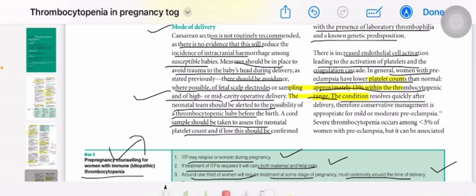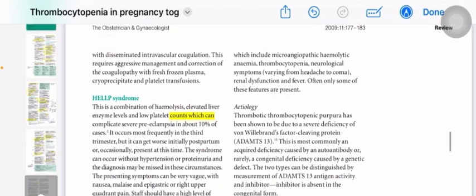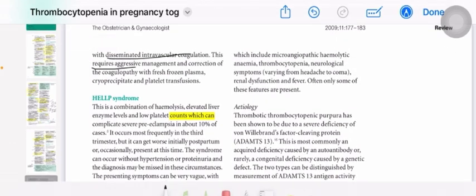The condition rarely resolves quickly after delivery, therefore conservative management is appropriate for mild or moderate preeclampsia. Severe thrombocytopenia can occur in less than 5% of women with preeclampsia, but it can be associated with DIC. So this requires aggressive management and correction of coagulopathy with FFPs, cryoprecipitate and platelet transfusion.